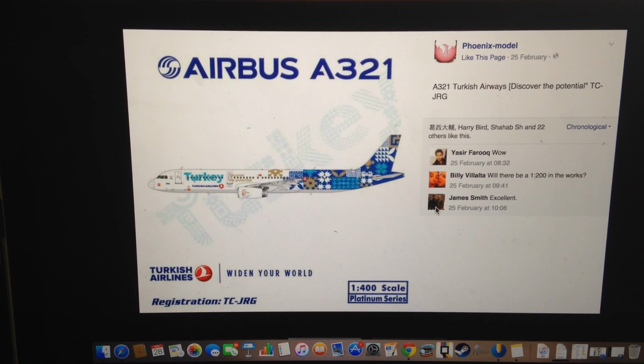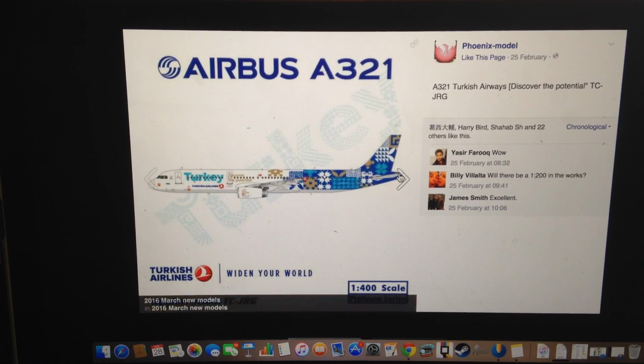It's really nice. I think overall, the amount of detail that Turkish Airlines has put on this livery and the amount of detail that Phoenix Models will put on it will look very, very nice. I would certainly trust them to do a really great job on this, and I just really love the look of it. So if you can grab this model, I would certainly recommend it.